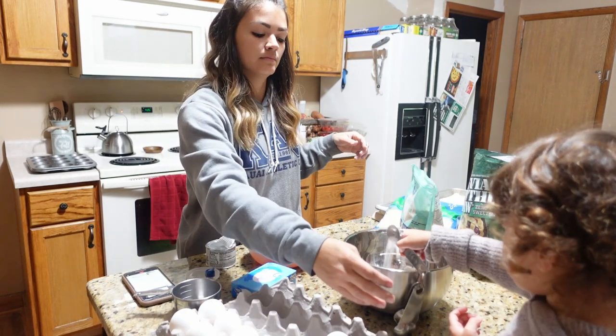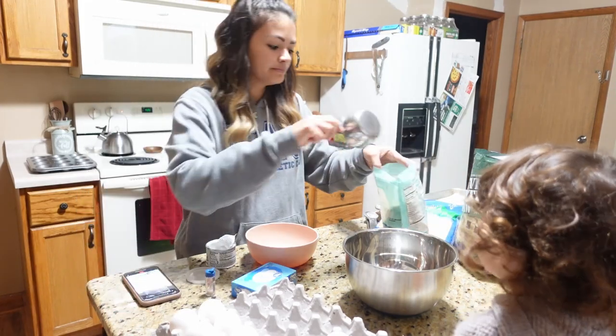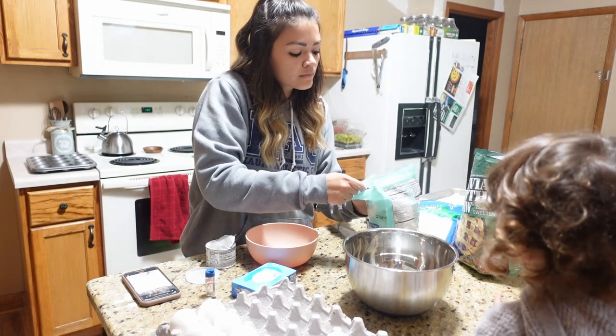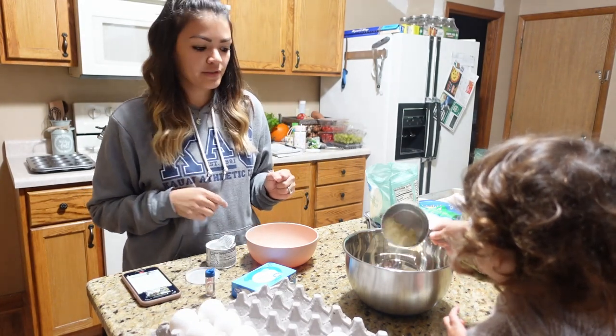1 teaspoon of sweetener. Good job. Okay, some almond flour. We need 1.5 cups. Oh, I guess I should have been using the sifter that I just got.